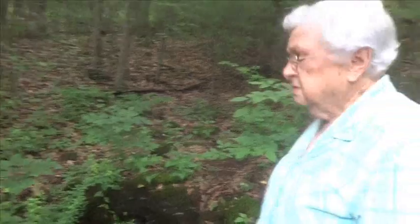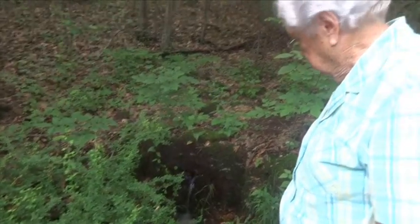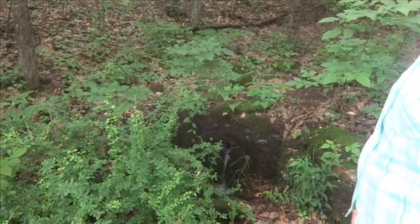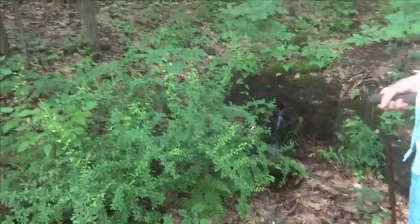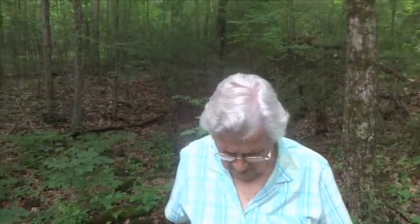I'm 88, and I was just a kid, so maybe 80 years ago that my dad built that. And it's still pretty much in one piece. It's just covered in weeds and moss and stuff now. You'd set a bucket in there and get it filled with water and take it up to the camp. The camp wasn't way up on the mountain then. It was just right over here. I'll walk over there and get a shot of that in a little bit.